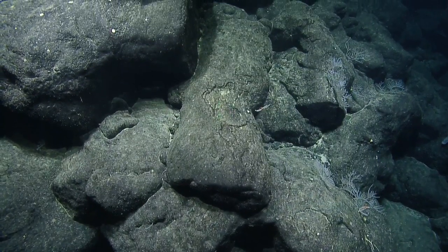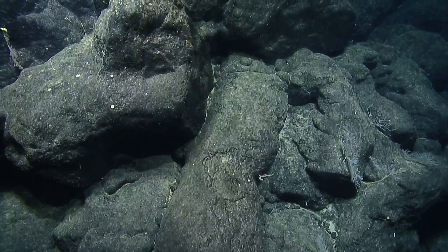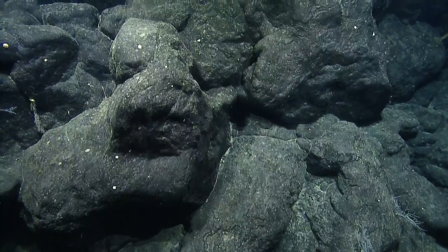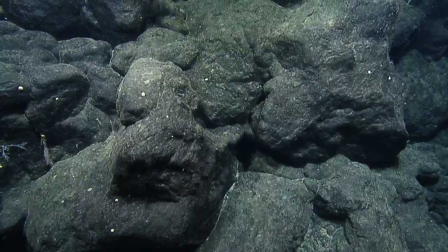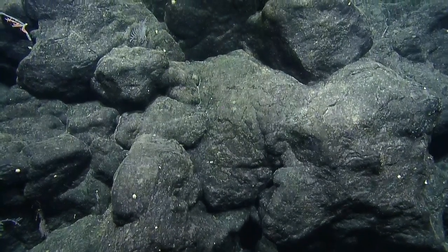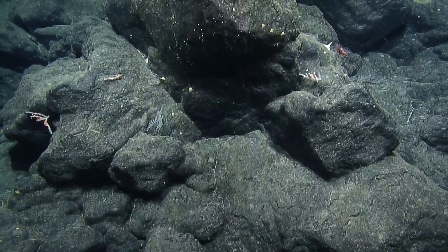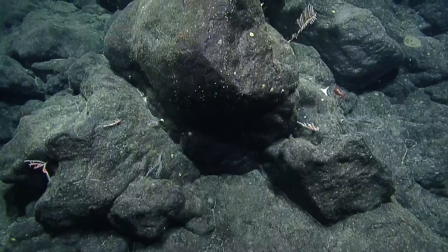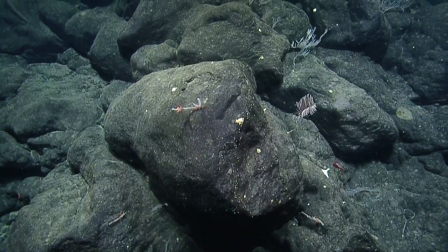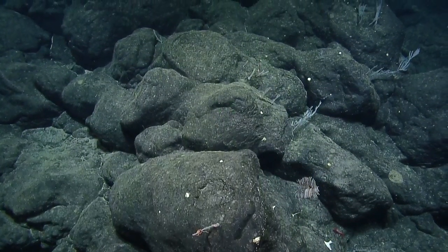Adam, one of our viewers is asking, what creates a wall like we are passing right now? Well, that's a very good question. This wall is made up of pillows. These are a type of lava flow that forms in the ocean when the crust around the lava works really effectively to stop it from moving and create kind of a balloon. And then a new pillow emerges.